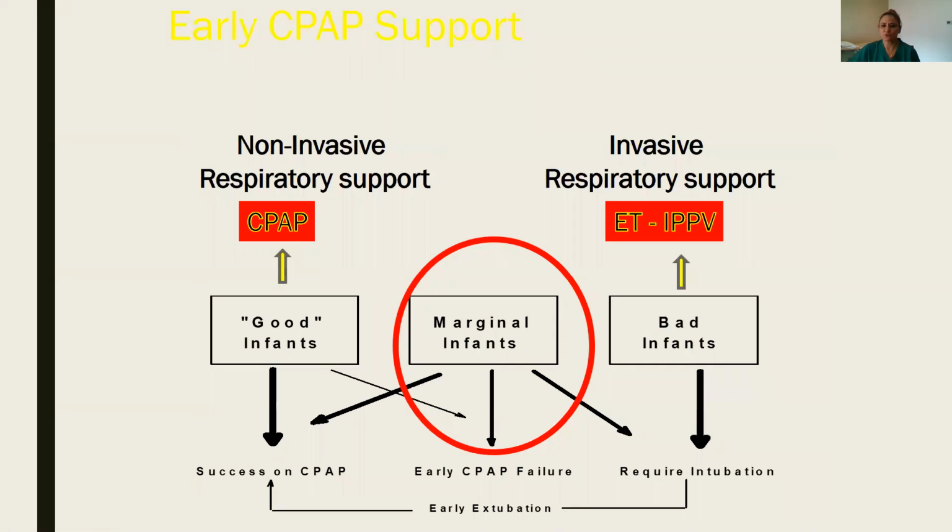So to end, we should know that we might have babies who may require straightaway invasive respiratory support. These are the bad infants. And we might have babies who are very nice, good ones, for whom you know that CPAP can help. And there could be marginal babies where early CPAP failure can happen. So we have to look into these marginal babies.